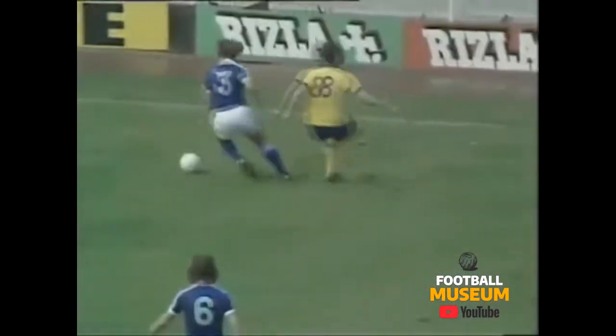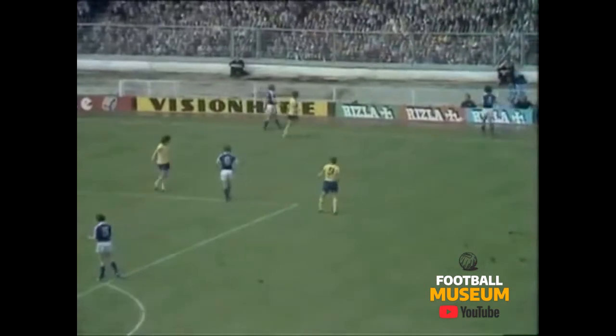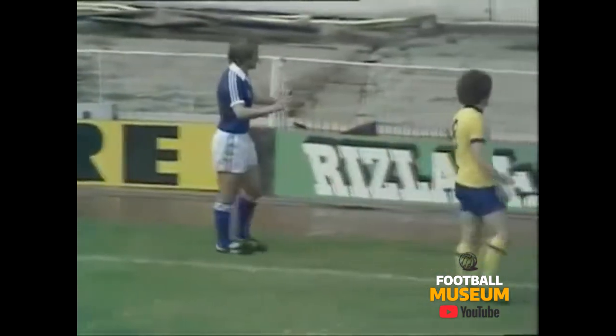Mills. Well, he cannily got that ball off Alan Sunderland for an Ipswich throw.